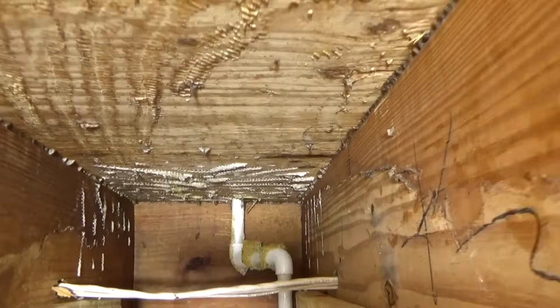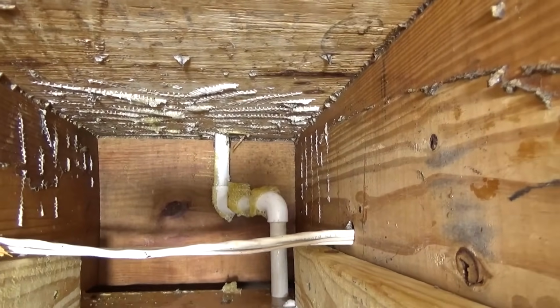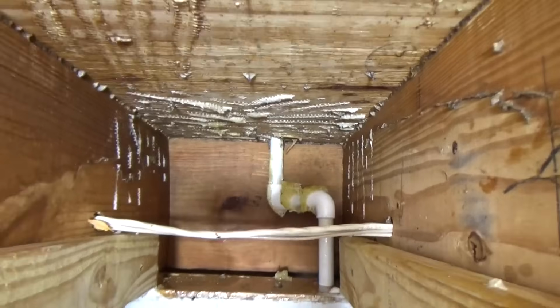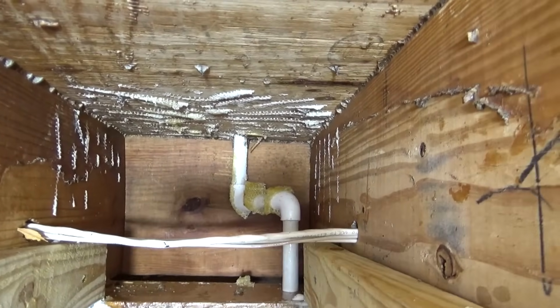Well, folks, it ain't there no more. We got a couple more bees. I'll get those. But no queen, so I'm assuming we vacuumed them up since ain't nothing here.